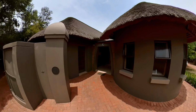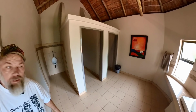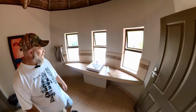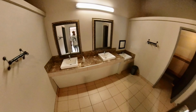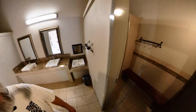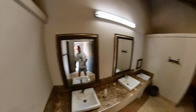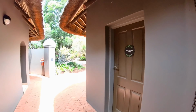Now the bathrooms. I must say, this looks really good at first glance. I like the little sign as well. Okay, so it's just a urinal with a basin, two toilets. On this side, the mirrors, and two showers here. Chemical toilet disposal only.